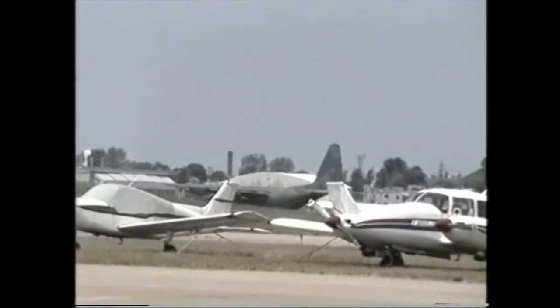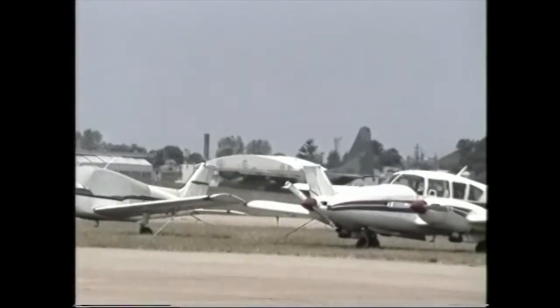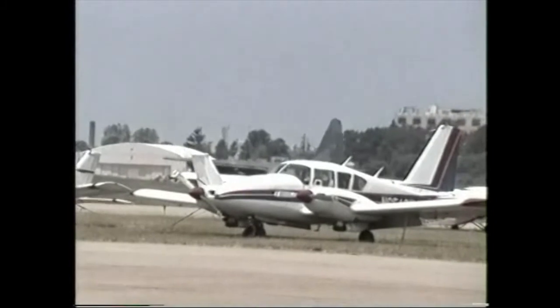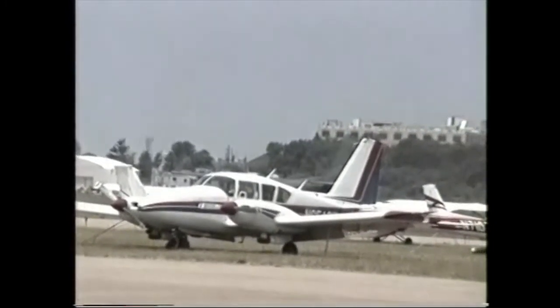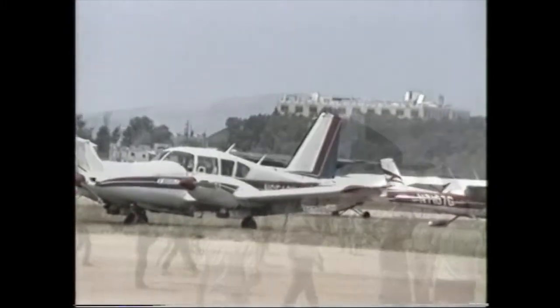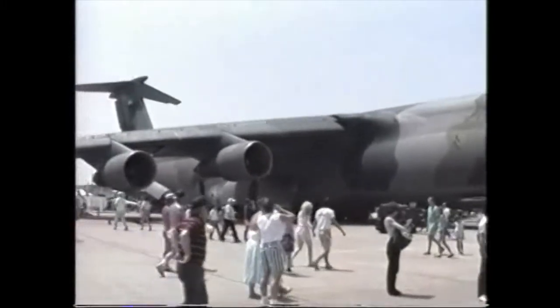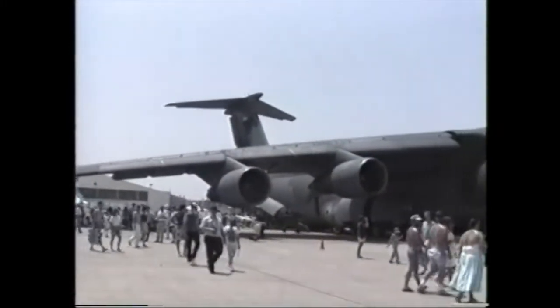Now here's the demonstration of the C-130 backing up. How many people have ever seen an aircraft back up? He is also lowering the rear ramp door on the aircraft. From Pope Air Force Base down in North Carolina, I believe they will be departing Hanscom for a return trip home.